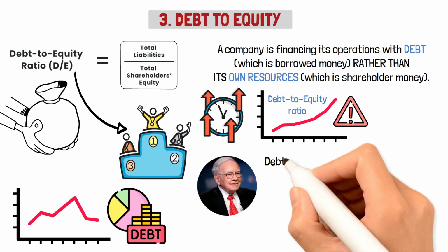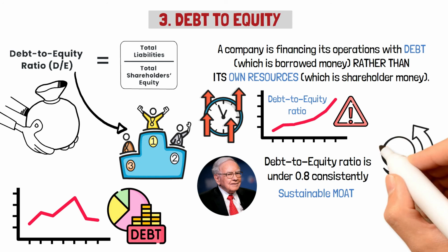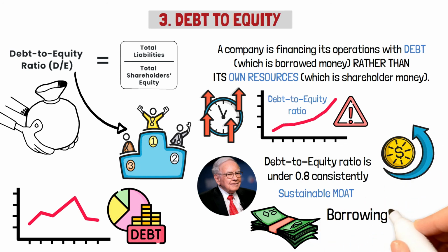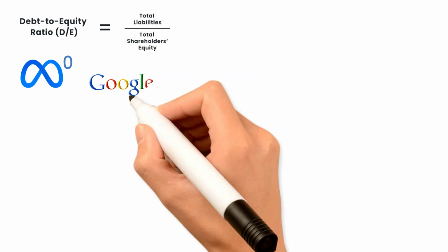According to Mr. Buffett, if the debt-to-equity ratio is under 0.8 consistently, then the company likely has a sustainable moat. This means that the company can finance its growth by using the money generated on its own rather than borrowing more money. Some companies with low debt-to-equity ratio are Meta at 0, it has almost no debt, Google at less than 0.1.